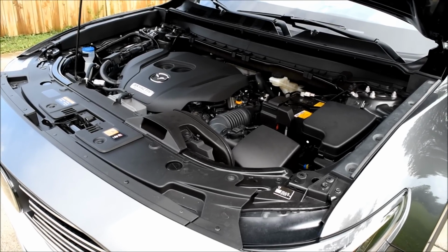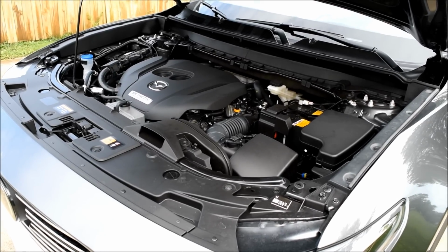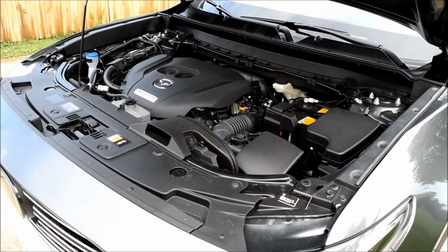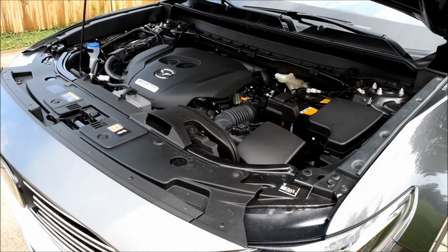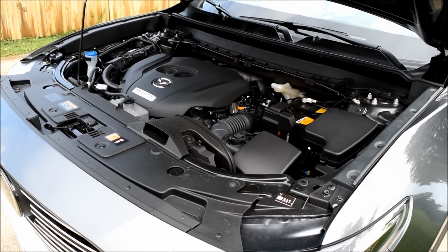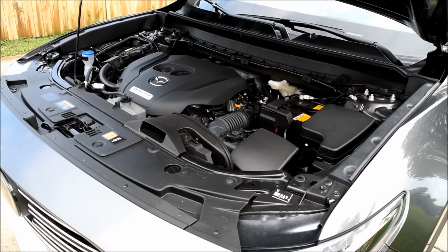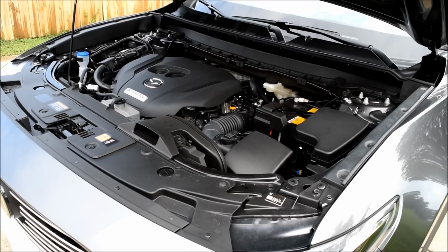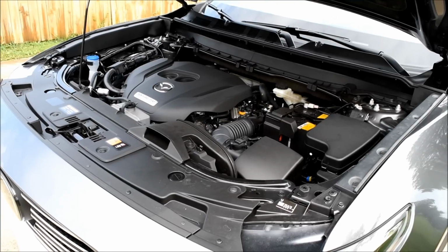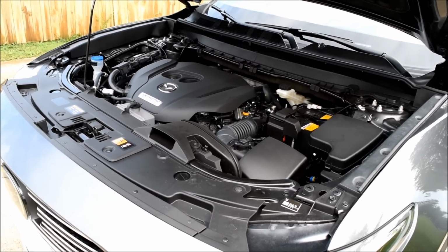One, in the city, it drives fine. The turbo actually has a variable pressure, so basically when the RPMs are low, it adjusts the pressure to the turbo so that it has much less lag than a regular turbo would. And you can notice it. There's very little, if any, turbo lag. It's just so minor you don't notice it.